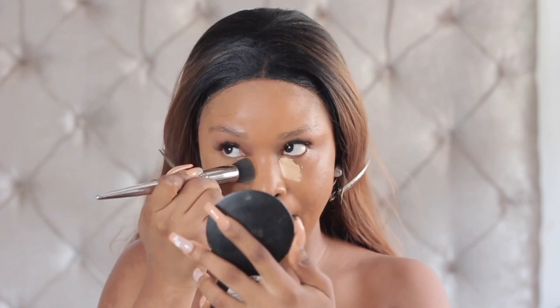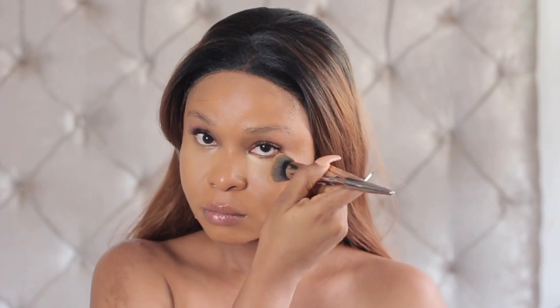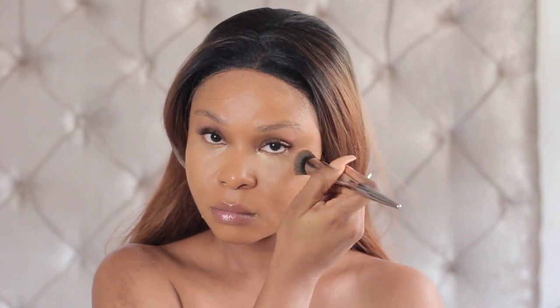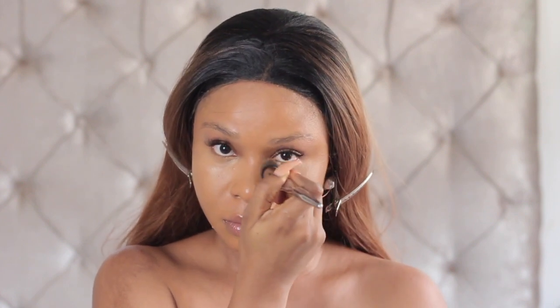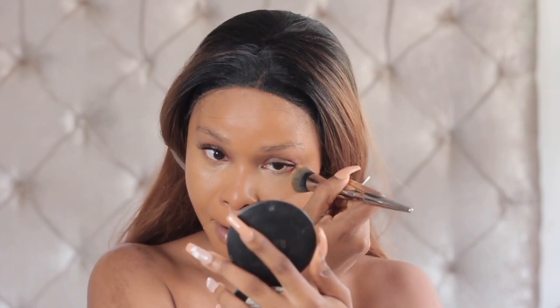The summary of the point I'm trying to make in this video is that using a dense brush gives you more coverage, gives you proper application, and saves you more time than using a Beauty Blender from the get-go. So I use a brush first to get more coverage and to blend properly, then I use a Beauty Blender to finish up. Can you see?